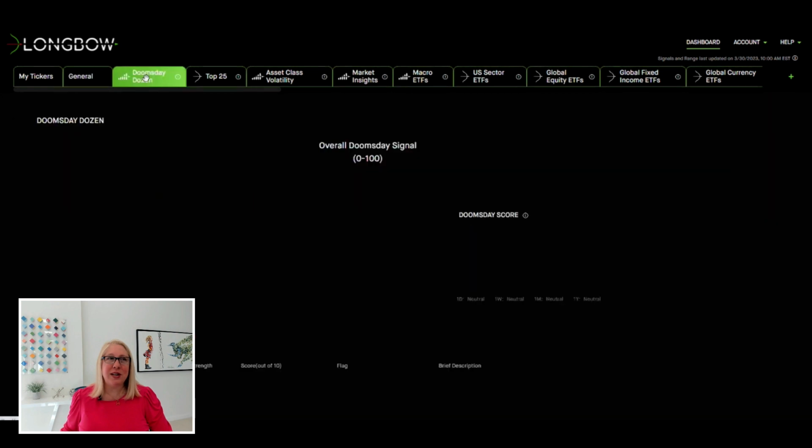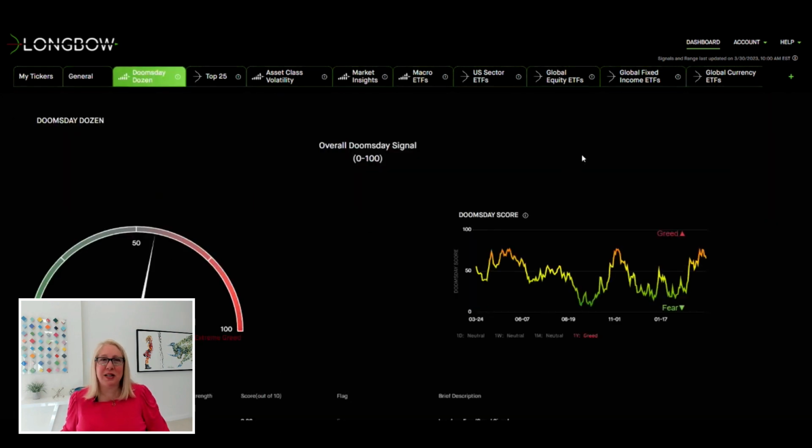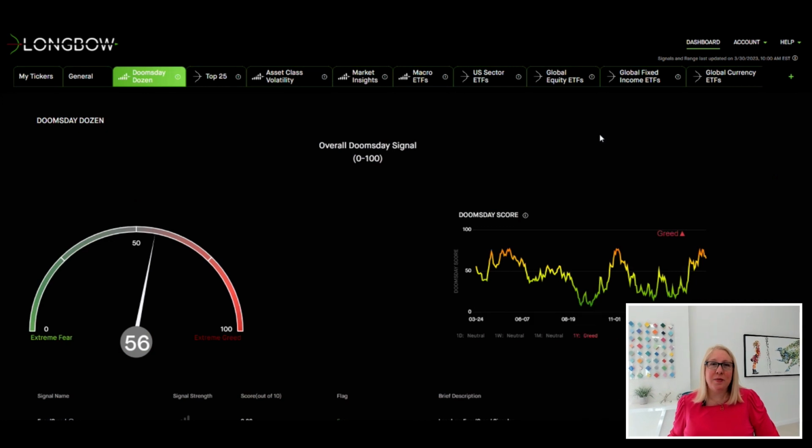And then I also want to introduce the Doomsday Dozen. So you can read a little bit about this, but it basically compiles a whole bunch of different signals. So 12, as you can imagine, it's a dozen, into one mega signal. And what you can see here is that we're heading towards problem areas for extreme greed. And the doomsday score, you can see we're kind of in the orange, nearing red levels. So again, you put all of these things together. I'll let you go and check these out.